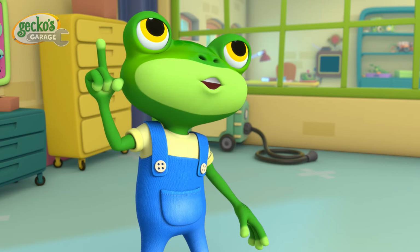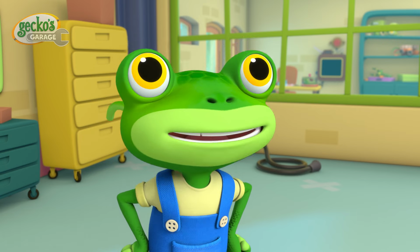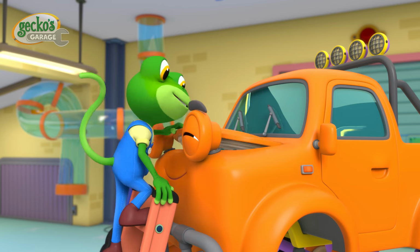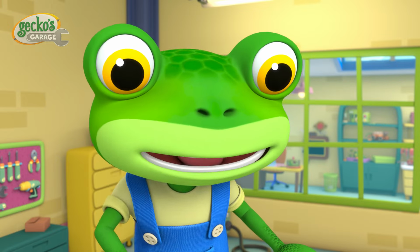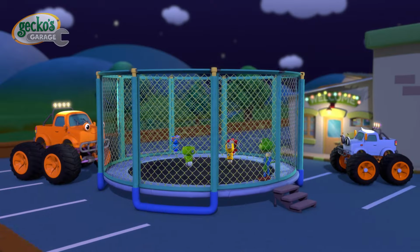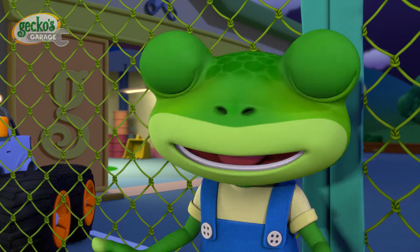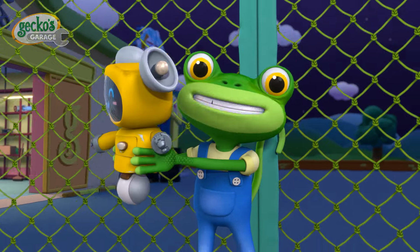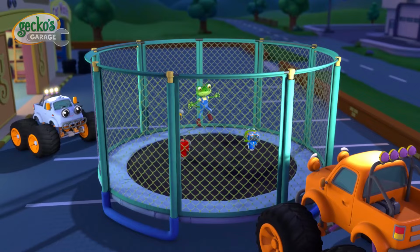Let's take a look at your horn too. Oh dear, that won't do. We'll bolt in place a new horn here. We hear you loud and clear. Max and Molly's new lights are perfect for helping you watch the mechs having fun on the trampoline, to make sure you're safe. Goodbye, everyone.